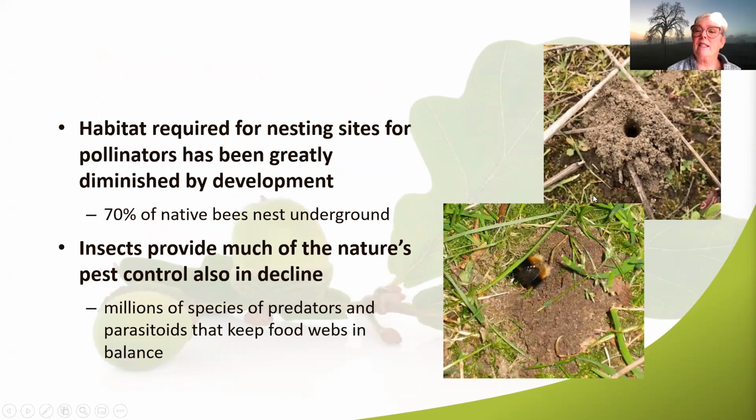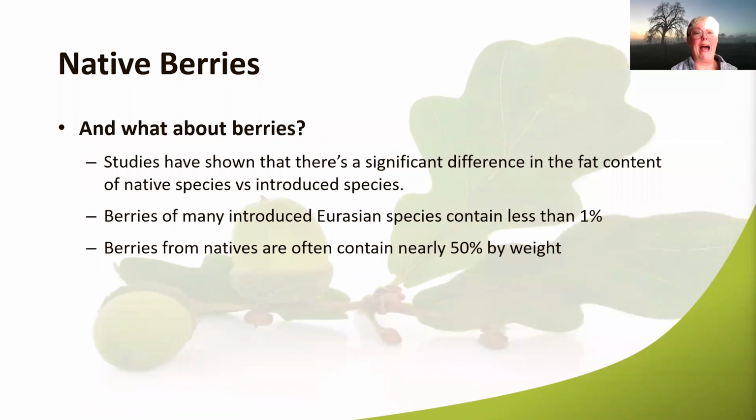So I've shown you, this is the holes. This is what the ground nesting bee holes look like. And right here is a bumblebee going into a hole, or probably a bumblebee. So knowing that bees require this kind of habitat, you want to not necessarily cover every square inch of your yard in mulch, but provide places like this for them to nest. Leave those patches.